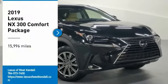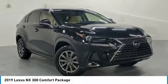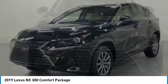Looking for the right vehicle? Check out the 2019 Lexus NX. The Lexus NX is sculpted to look nimble while hinting at the incredible power concentrated inside.